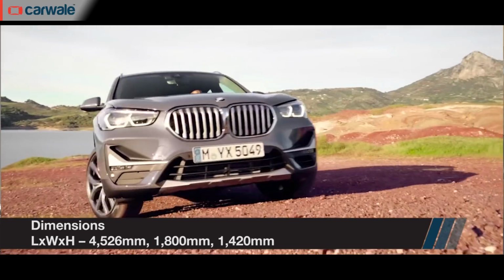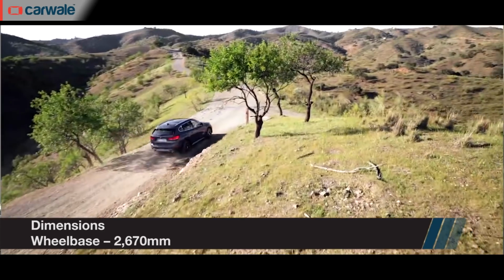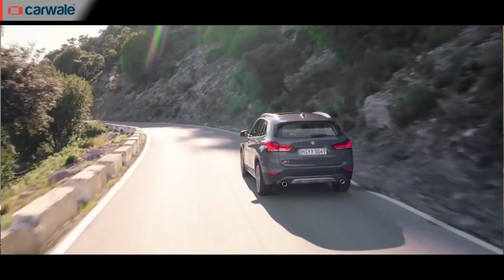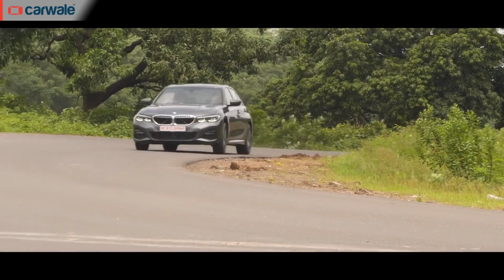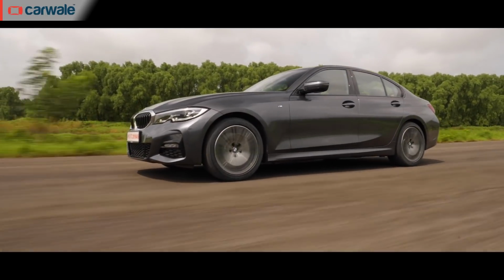X1. Now, compared to the X1, the 2 Series Gran Coupe, you're looking at cars that sit on the same wheelbase, but the X1's more practical, and anyways people are choosing SUVs over sedans, no matter whether you've got a sedan with frameless doors. So I think BMW's made it very difficult for the 2 Series to have good demand. For a little more money, I can also go for the 3 Series, which is a much bigger car than the 2 Series Gran Coupe.